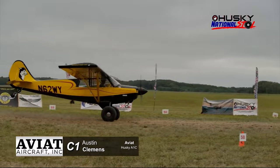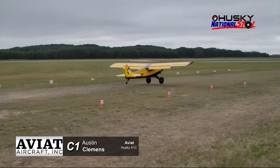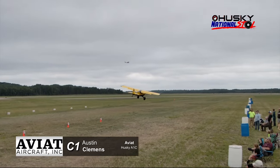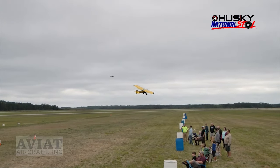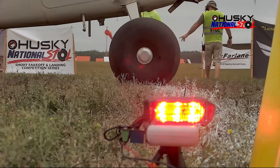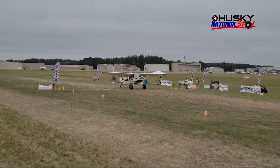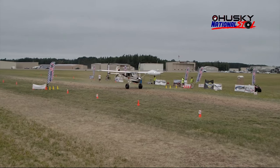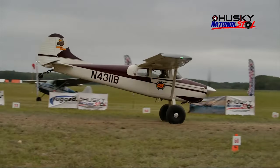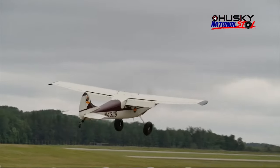Come on, Austin, work that plane. Oh, it didn't happen. That dog didn't hunt. I tell you what, but did you see how synchronized he was? Dropping that, raising that tail, grabbing those flaps, getting that thing in the ground, getting that thing in the air. Yeah, they're working, man. They are. He's going for it all. Good takeoff. That was a good takeoff.